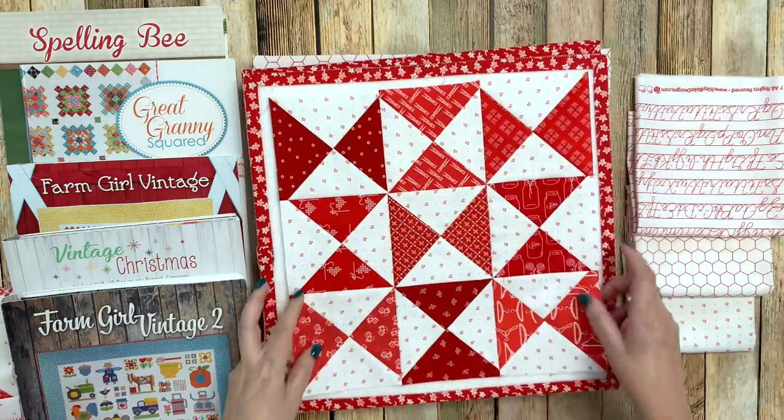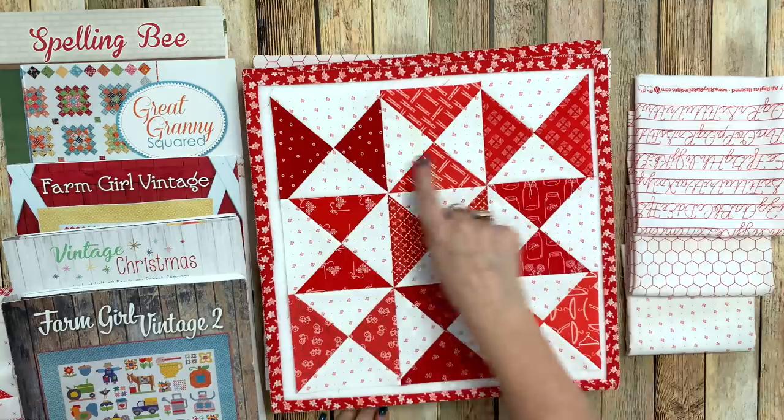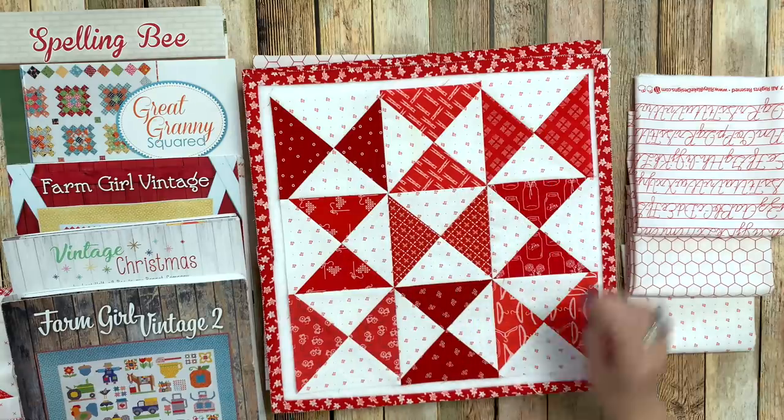Now, this is my Wool Star block, and it's in Vintage Christmas. This is my stained glass block, and it's in Vintage Christmas, and I used a different print for each quarter square triangle.